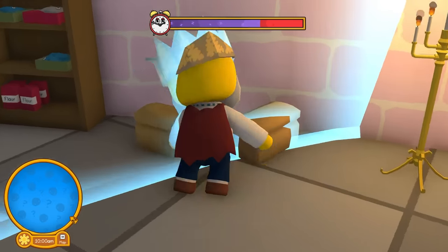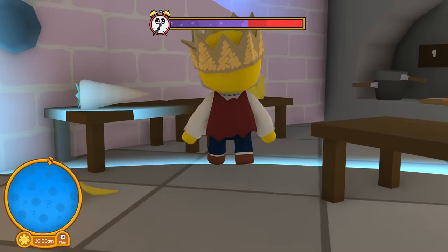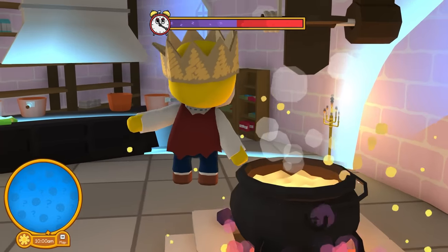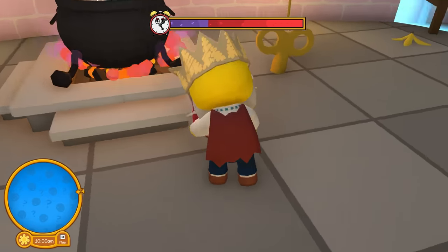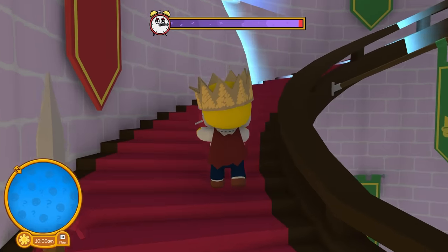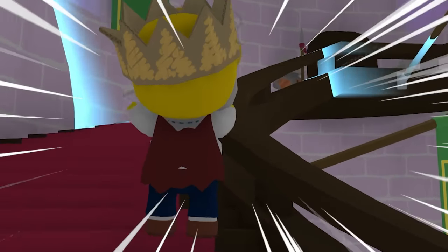There we go. Grab the loaves of bread. The cheeses. The carrots don't have to be in any specific order. And there we go. We get another wind-up key thingy. And now we just run. Now we just bolt it. Go quick, up the stairs we go.